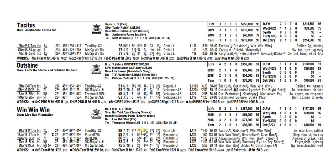And there was a fast pace in this race, so he probably felt like he was still in a sprint early. He was 10 lengths back at the first call, 11 lengths back at the second call. And he made a non-threatening run to finish third, it looks like.